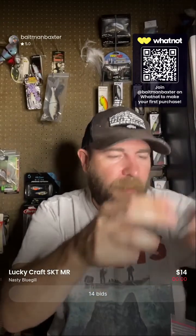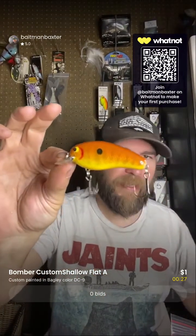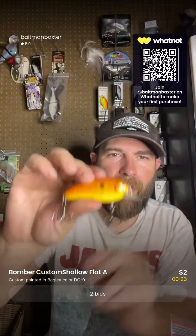All right, here's a shallow flat A in DC9, that Bagley color. Here we go. Shallow flat A, custom painted in that old school Bagley color.